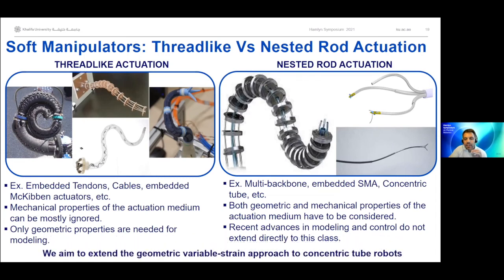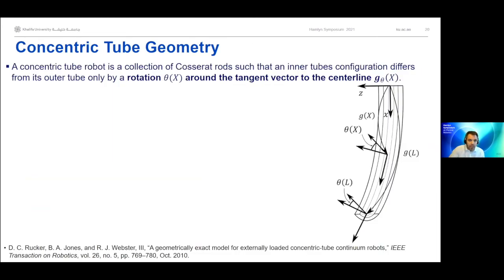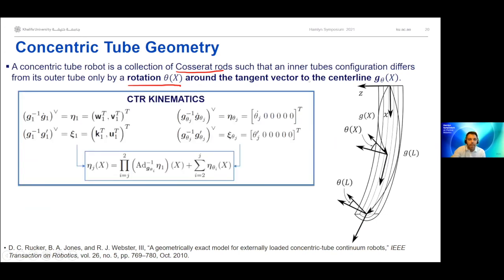So in the rest of this presentation, I will show you some initial steps towards the generalization of the geometric variable strain approach to concentric tube robots. So first of all, what is a concentric tube robot? It can be thought of as a collection of Cosserat rods, such that the inner tube configuration differs from its outer tube only by a single rotation theta around the tangent vector.